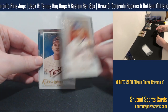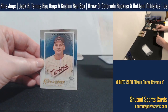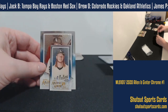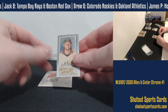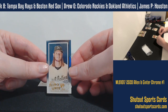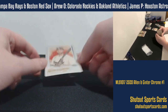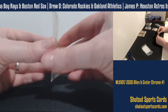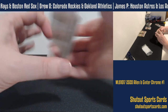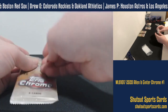For the Mets, Gary Carter. Harmon Killebrew for the Twins. And a nice AJ Puck rookie. Mini for the A's. Got you another one, Drew. And finally, Nomar Marza for the White Sox. Four packs to go, 16 cards in total left.